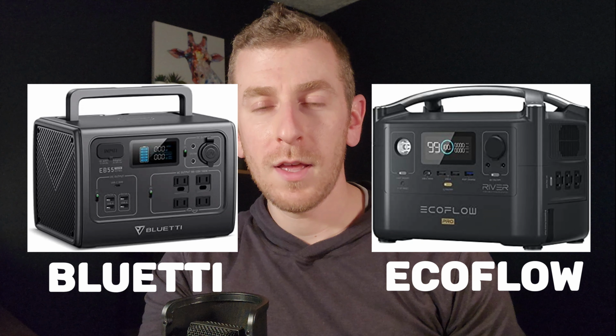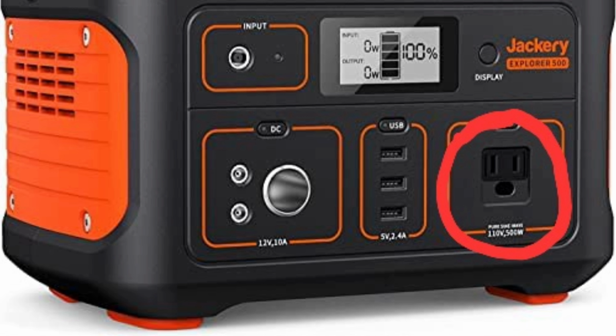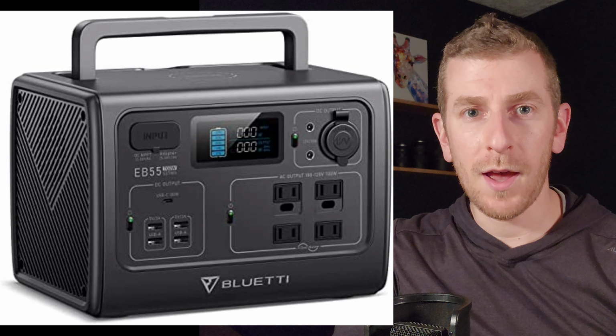Just before making my purchase, I was primarily choosing between the EB55 and the EcoFlow. Even though I was happy with the Jackery when we had it, I ruled out the Jackery 500 because it did not have enough charging ports. It only has one wall outlet and no USB-C, and that was a deal breaker for me. I didn't really end up researching the Anker or the other one because they were more expensive than the Jackery, EB55, and EcoFlow. I actually really wanted the EB55 as it checked all the boxes.